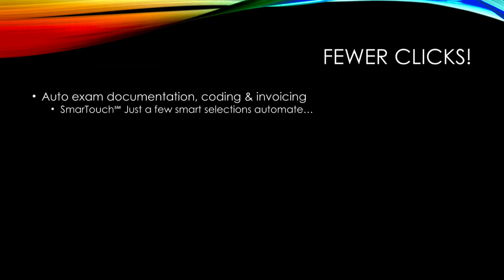Exam documentation, coding, and invoicing are other areas I found frustrating for doctors doing EHR exams. Interestingly, many doctors don't give consideration to the coding and invoicing piece because they leave it to the staff. There is certainly nothing the matter with that, but with Uprise, you won't need the staff to do it because it's automatic. Using proprietary features like Smart Touch with auto coding and Code Safe with code verification, it helps reduce exam time clicks dramatically. It also reduces workload for your staff.